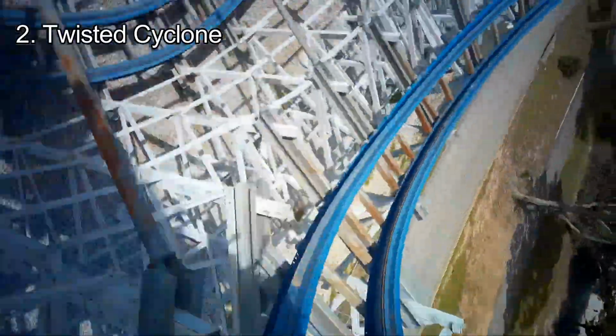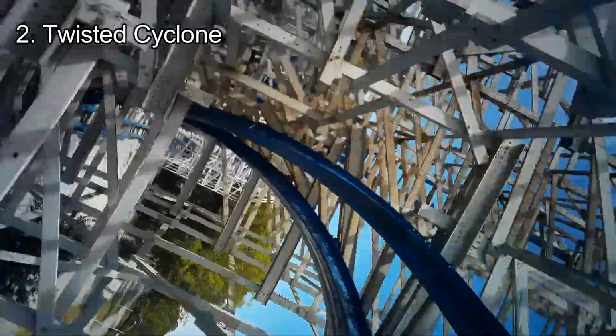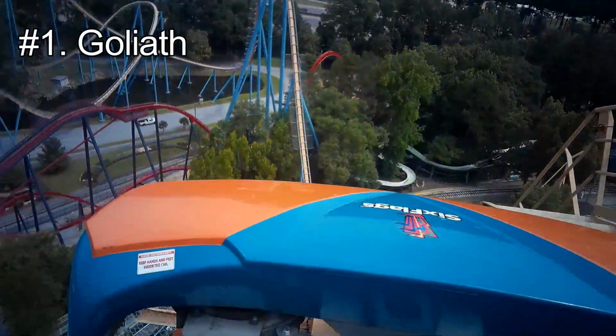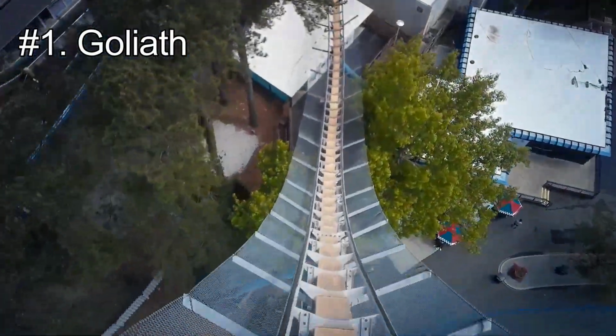There's also a tight barrel roll and overbank that are pretty intense. But that's it. Twisted Cyclone is amazing, but I feel like it is missing some length and some bigger elements. I get it is supposed to be tightly packed, but I feel like Goliath is the better ride. Goliath packs everything Twisted Cyclone had, except the inversions, into a bigger and longer experience.